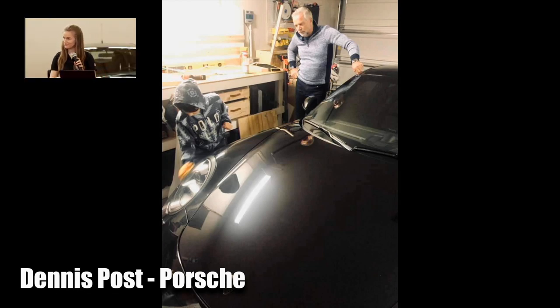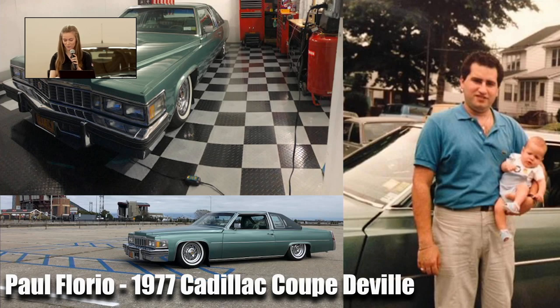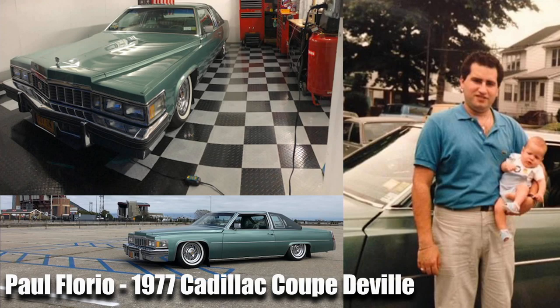Okay, and the grand prize winner for our best story, I mean, this is hands down the best story we received. So this was submitted by Paul Florio. It's a 1977 Cadillac Coupe DeVille. He said, just finished detailing my 1977 Coupe DeVille, been in the family since purchased new by my grandfather in 1977. It was passed on to my dad and has now been passed on to me. I put a little flair on it by bagging it.